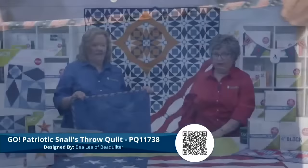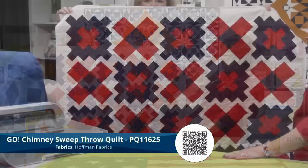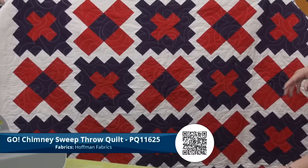Really fun. Okay. Now, this is the Go Chimney Sweep Throw Quilt. Oh, yes. This one's got Hoffman fabrics. And this is a great block. We don't use it as much, but it really is one of my favorites. It kind of has that granny square feel to it. Fun fact, we're making it tomorrow. This project. Well, gosh, I wonder why.